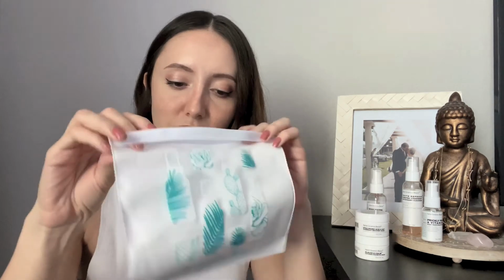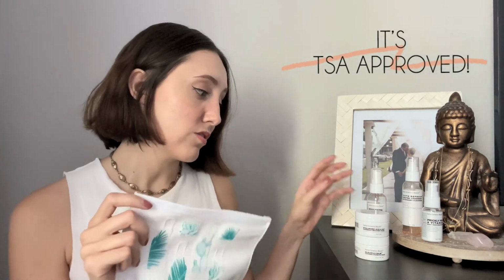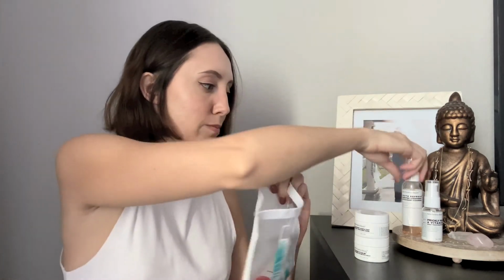The travel kit comes with this little travel bag that's TSA approved, and all of these products are TSA approved. I think it's 2 ounces at the maximum, and this one's the bigger one, and it's 2 ounces. So they all fit in here really nicely, and that makes it super convenient. When you're traveling, you don't have to worry about your skincare because everything fits in here. And even if you're bringing a carry-on, you don't have to worry.